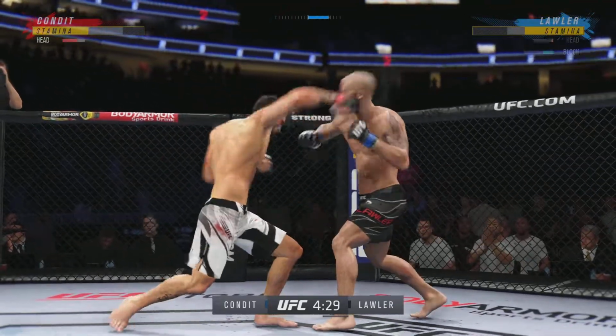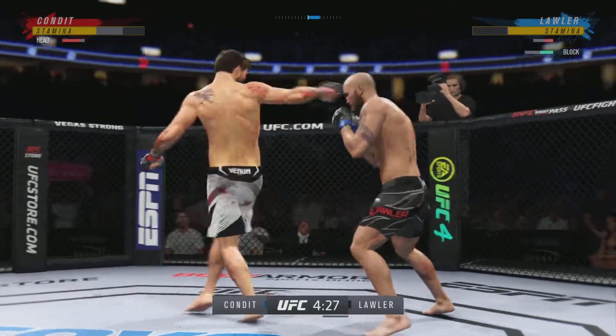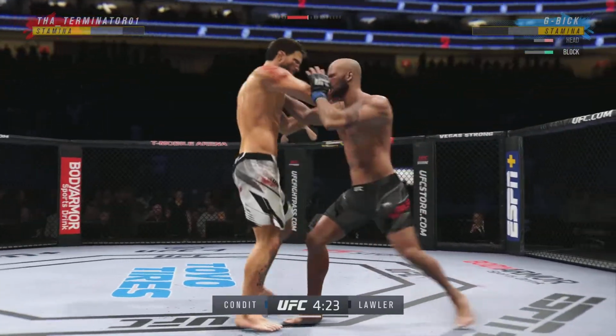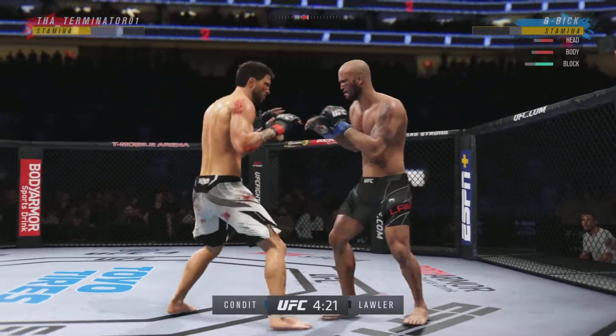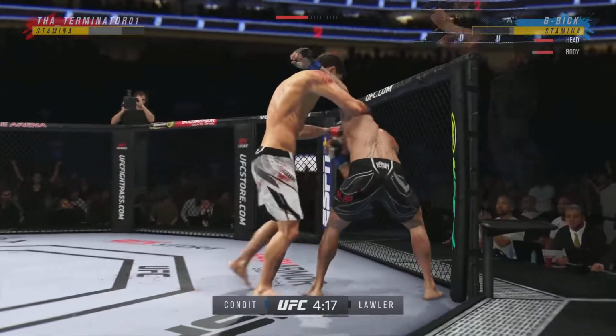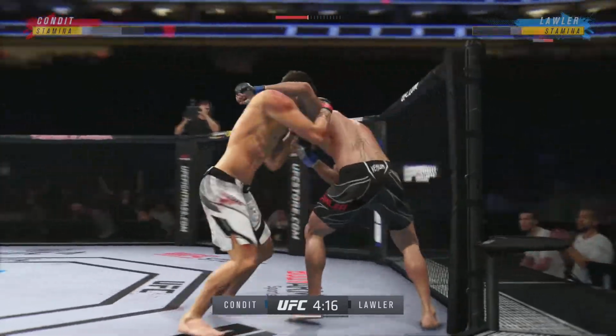Well, most fighters can't keep up this type of aggression and pace. Oh! He's hurt. Serve him up. Go get him. Big knee to the body. Man, he's timing his shots nicely.